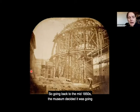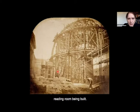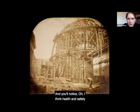So going back to the mid-1850s, the museum decided it was going to use that central garden area to build a reading room. And here you can see what is nowadays known as the round reading room being built. The round reading room was built around 12 iron girders, which were driven down into the ground, which then supported at the top that dome, which sits at the centre of the Great Court. And you'll notice, I think health and safety will be a bit shocked here. We've got some workers on the roof of the dome setting in the girders, which are going to support the roof of that dome.